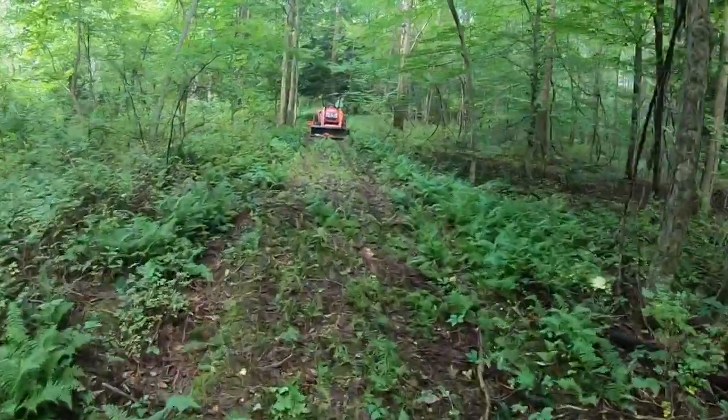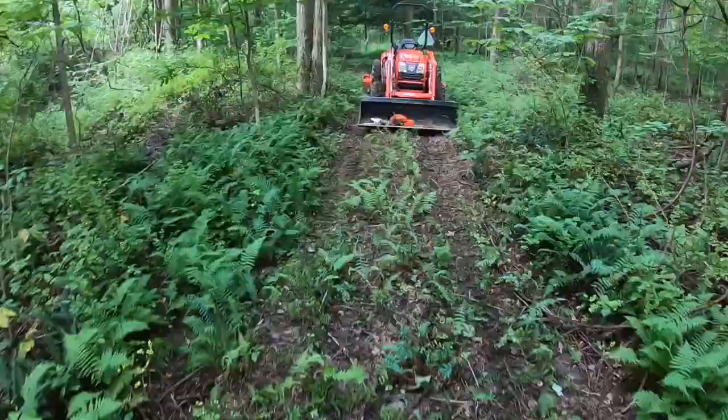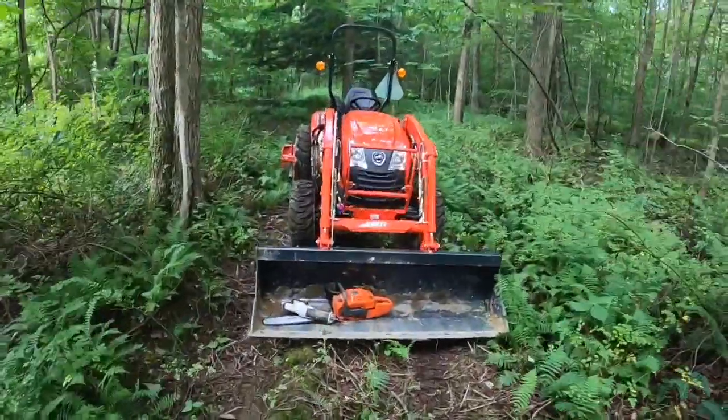Got the tractor parked back here with the box blade on it, ready to fix some of these big old ruts. Was an old logging trail.